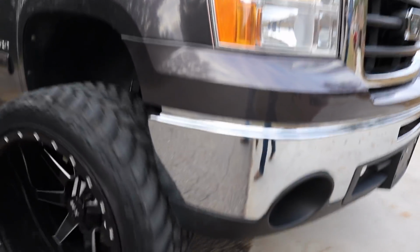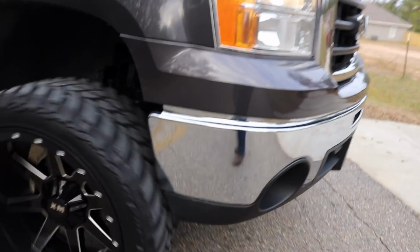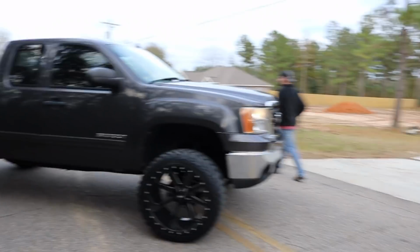Yeah, he's hitting the middle right now. He's already hitting metal. You guys can kind of get a picture of how sharp he was turning.